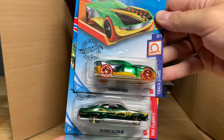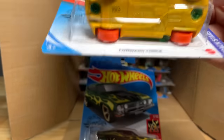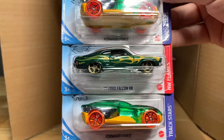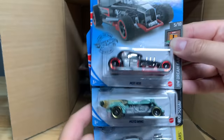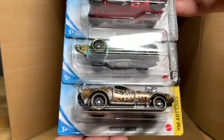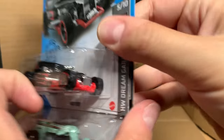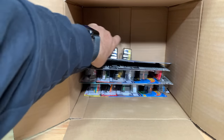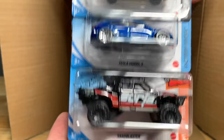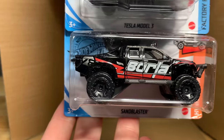Ford Fiesta, very much a track car. It's heavy on the bottom, plastic on top. That makes them great. Two of those, and then sandwiched in between is the '73 Ford Falcon XB. Mod Rod, great model. Moto Wing and the Roger Dodger. Looks like we get another Miata, no complaints. Another Tesla recolor, no complaints. And the Sandblaster and Borla Deco, no complaints.